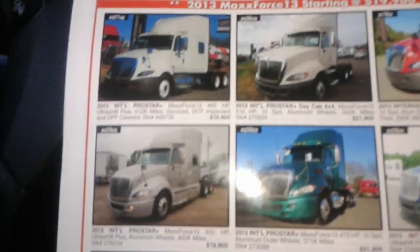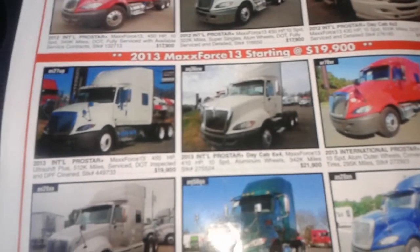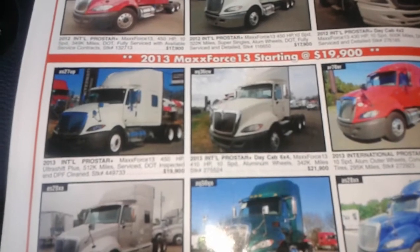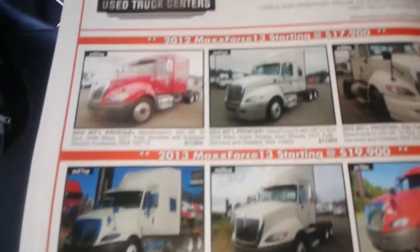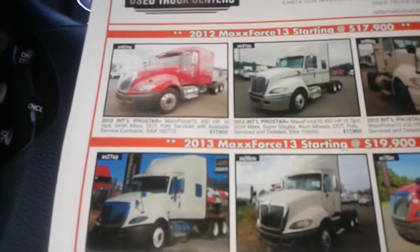So if you're trying to jump into this, these trucks are priced to move, but people don't like Maxforce engines. In fact, some companies won't lease your truck if you got a Maxforce engine.